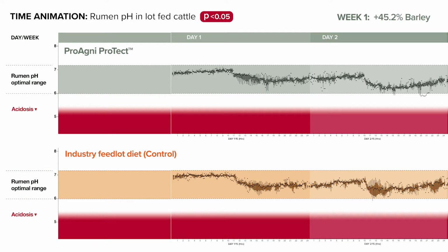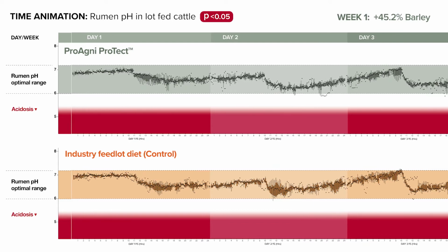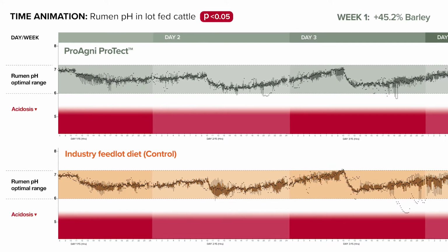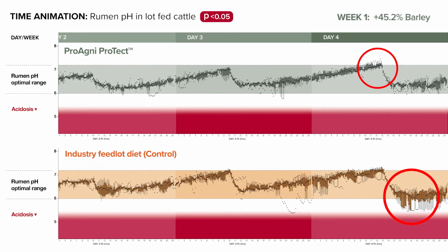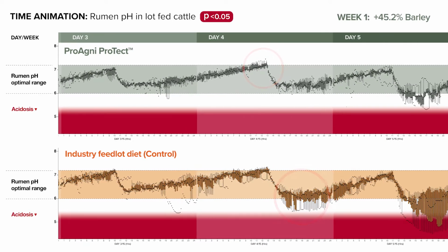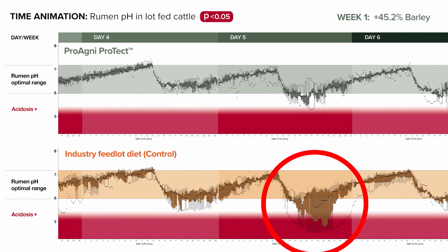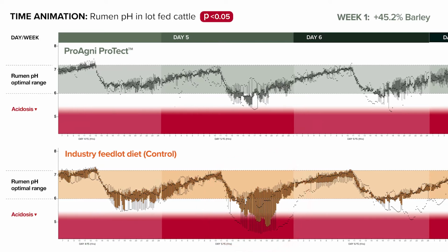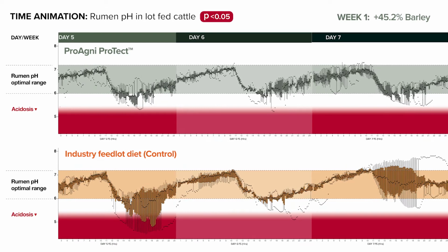The top graph shows the 5 cattle fed the ProTect diet, and the bottom graph shows the cattle fed with the standard rumen modifier. From days 1 through to 7, the steers are on a starter ration with 45% barley. And you can see how much the pH variability stands out. When pH is too low or too high, moving outside the optimal range, animal performance suffers. When pH drops below 5.5, which is clinical acidosis, then the issues become more serious. The large movement of rumen pH for both groups demonstrates the challenge of maintaining pH within that optimal range.